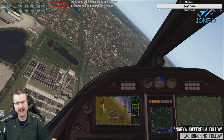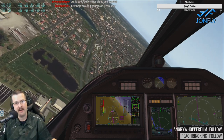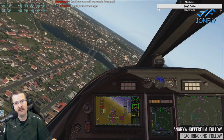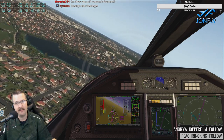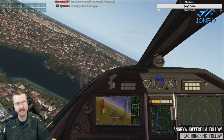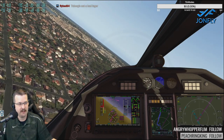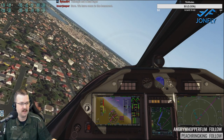There's a smokestack. There's a park. Oh, yeah, baby. This is gorgeous. Flying right over Nor Jesper's house. Hello, Nor Jesper.